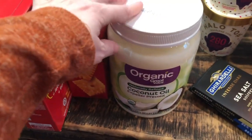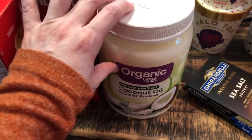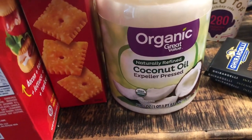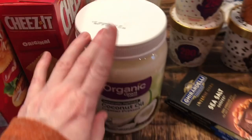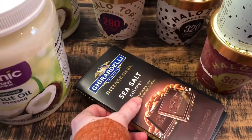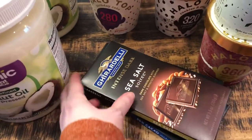I'm trying to transition over from using only olive oil and definitely no vegetable oil for cooking because this is supposed to be better for you on the keto plan. I don't think I got the kind that tastes like coconut. I'm hoping not because my husband hates the flavor of coconut, but yeah, I want to use this for cooking. This is specifically for my husband so that he can stay on plan, and it's really easy to make desserts with the dark chocolate.